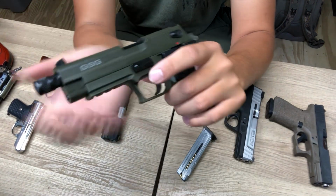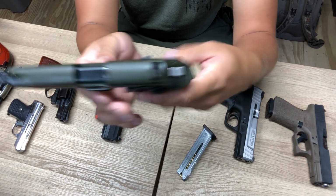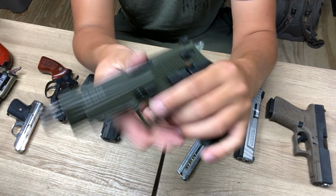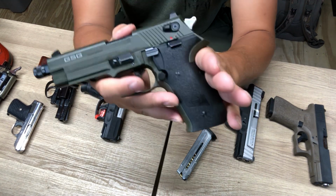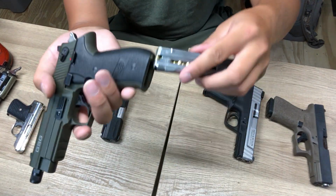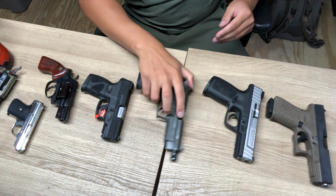Just cock it. It's got a decocker on it right here, so you can safely decock the firearm without actually having to pull the trigger and hold the hammer. It's got decent sights on it, and a threaded barrel. Not all of them have threaded barrels. 10-round magazine capacity, very reliable. We've put several hundred rounds through this pistol, and it's been great. It's dirty as hell right now. It needs to be cleaned, but it's a very reliable gun. So that's enough of the GSG. We'll have a separate review video out later on this too if you're interested.